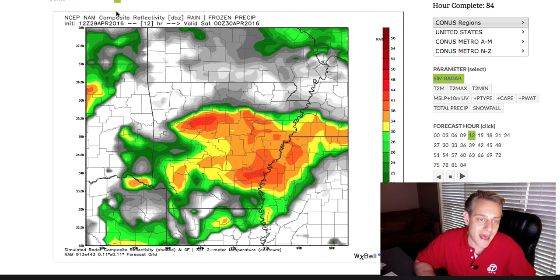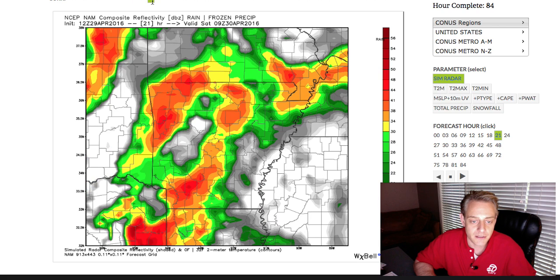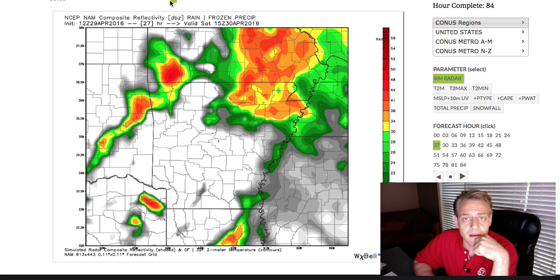So now let's head on over to tomorrow's threat. First of all, this is the overnight hours. This is simulated radar from what we call the NAM. Let's see, I've got to do the math here. This is at 4 a.m. This is at 7 a.m., Saturday daybreak. Tomorrow I'll be tracking all this stuff. Then we get a break. And this is by 10 a.m. in the morning.